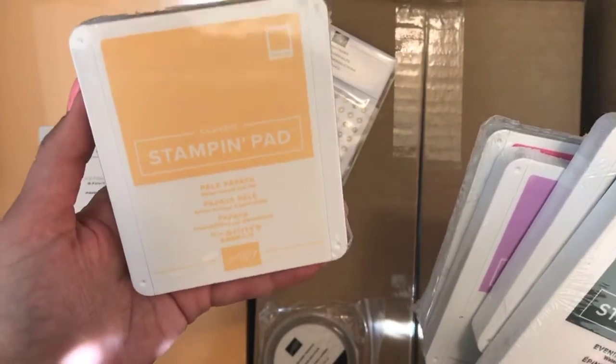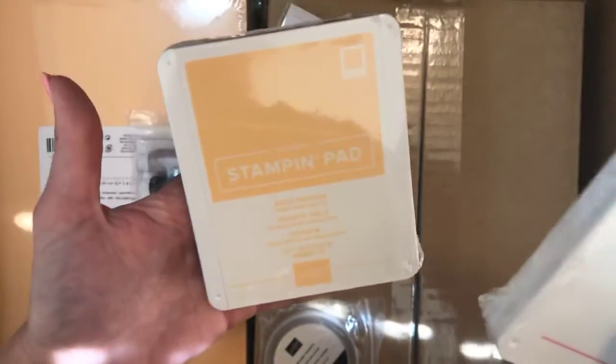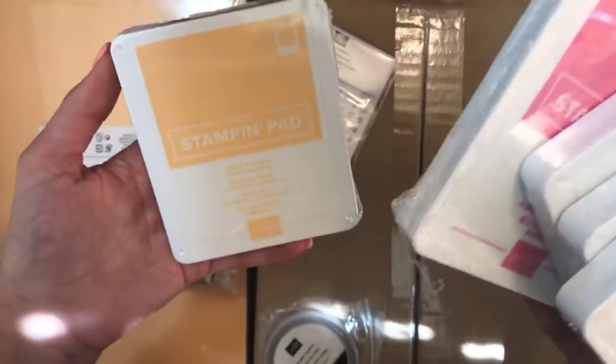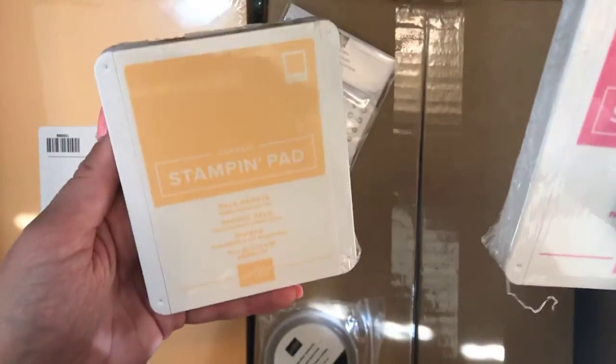Pale papaya. I lost that word for a minute. Papaya. Oh, you're from Hervey Bay. Beautiful place in the world, Marnie. Yes, exciting, exciting. I've been stalking the postie.